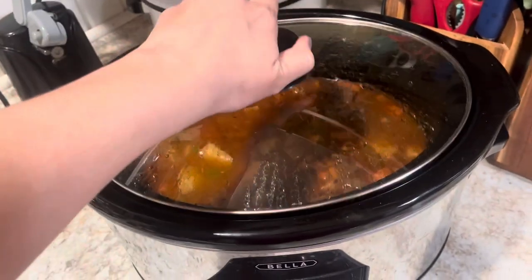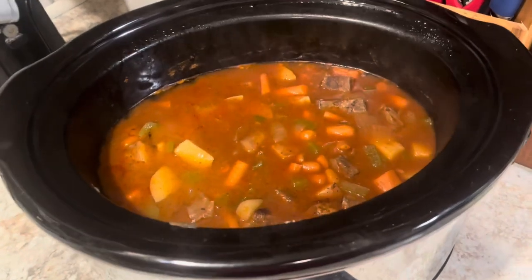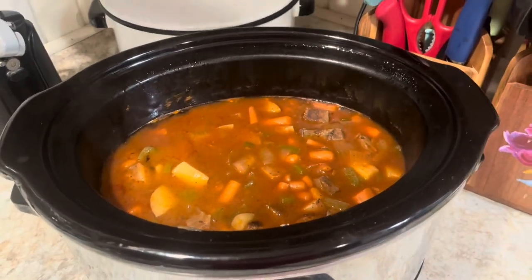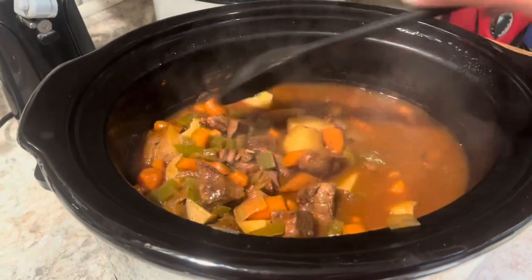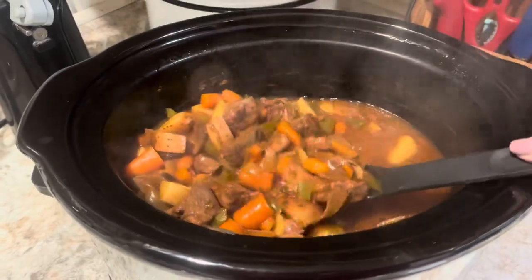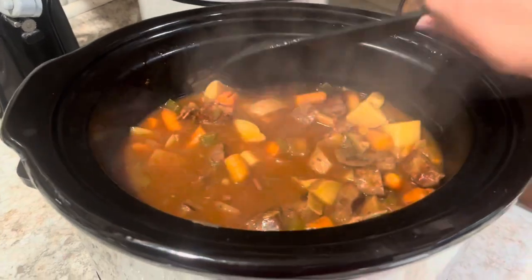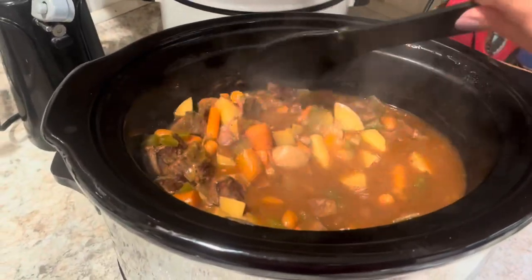Alright, it is about 6 o'clock in the evening. Look at all that steam. This is looking good. It's okay that it's not thick. It's gonna be fabulous.